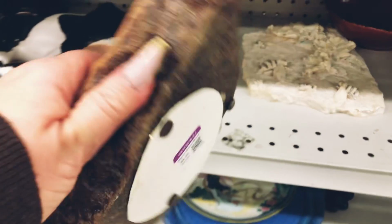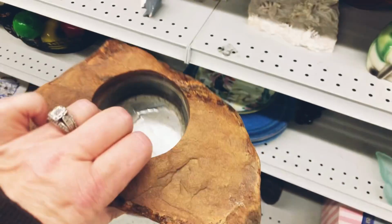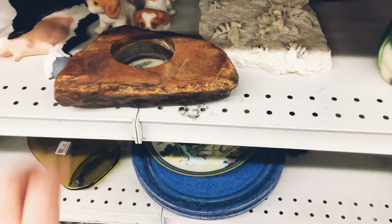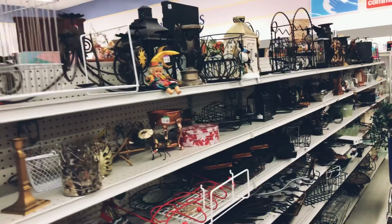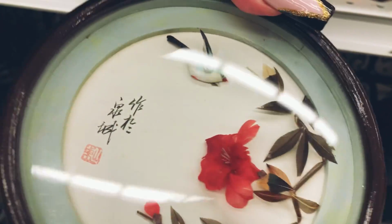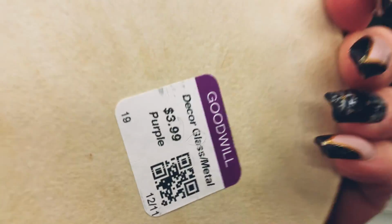Well, now I'm just going to finish going through this aisle and seeing what else I find. I just love to touch everything and see where I could actually use them in my home and get some ideas for what I could do with it. I really loved this little picture and I think it would look so sweet in a bathroom, so I'm going to pick this up today as well.